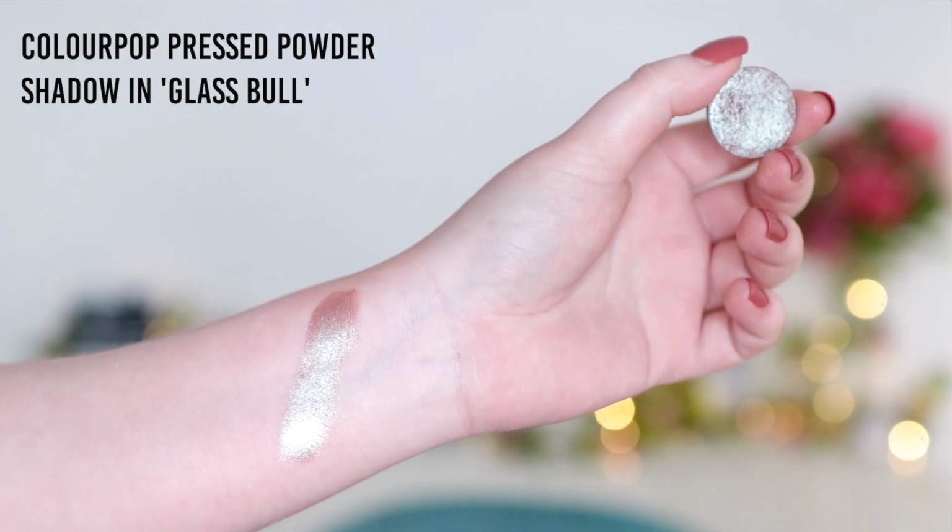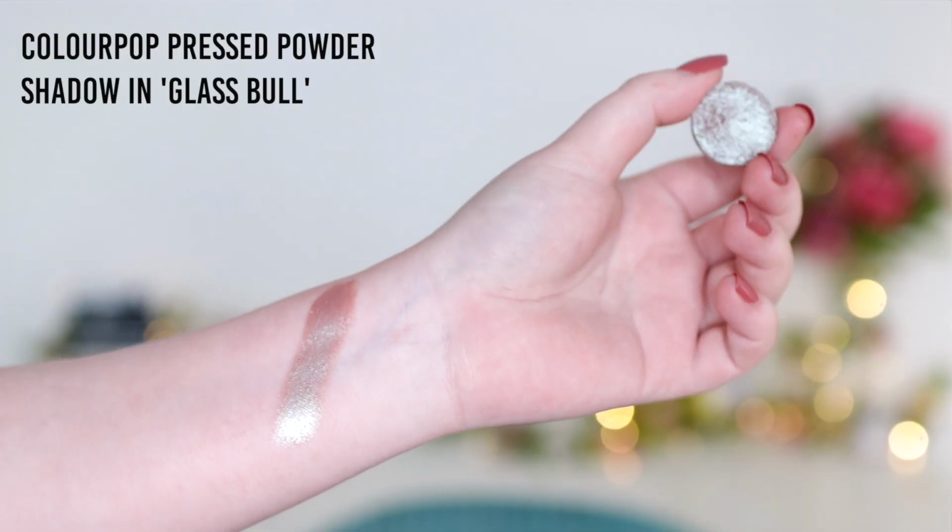And then this was a shade that I wasn't really too sure about, but the other one that I really wanted, which was called Tickled, was out of stock at the time, so I ended up ordering this. This is Glass Bull, and this is another duochrome shade. I don't really wear a lot of duochrome eyeshadow, if I'm being perfectly honest with you, but this one just looked so, so beautiful on all the swatches that I saw online.